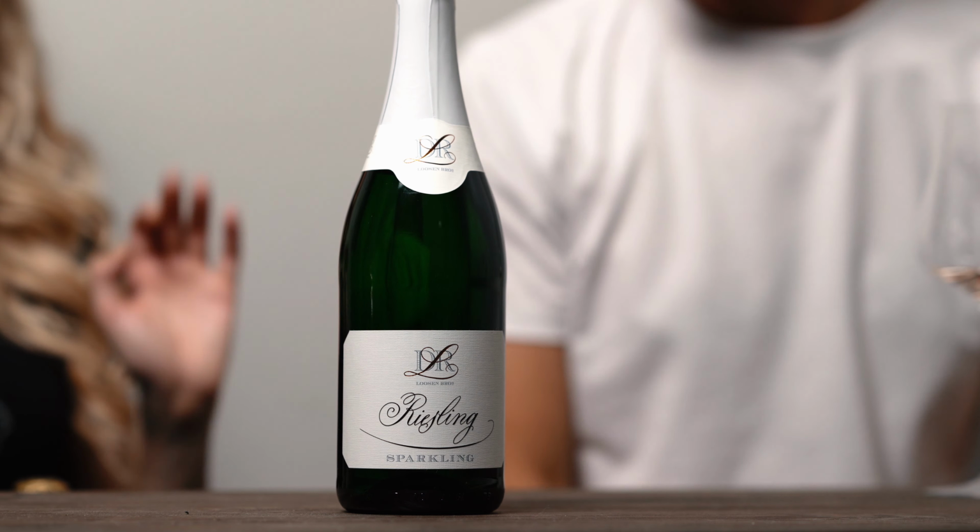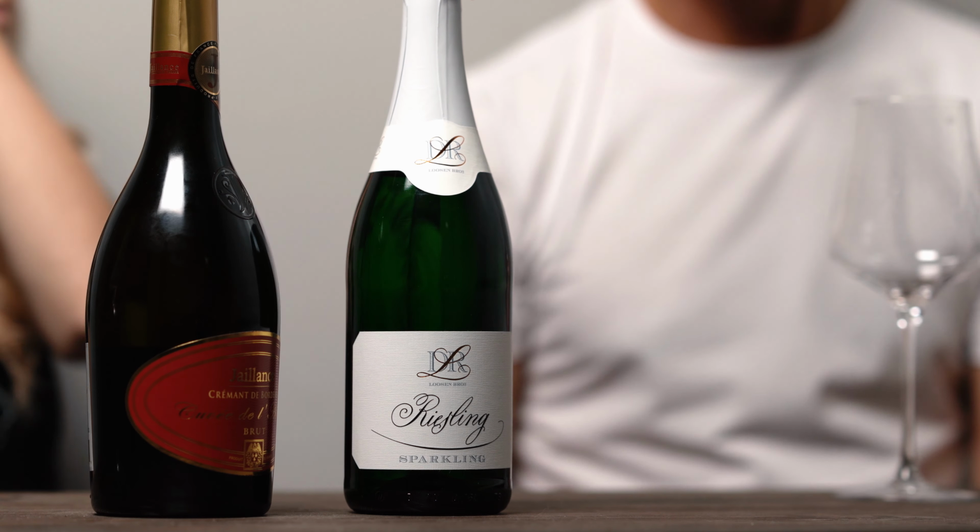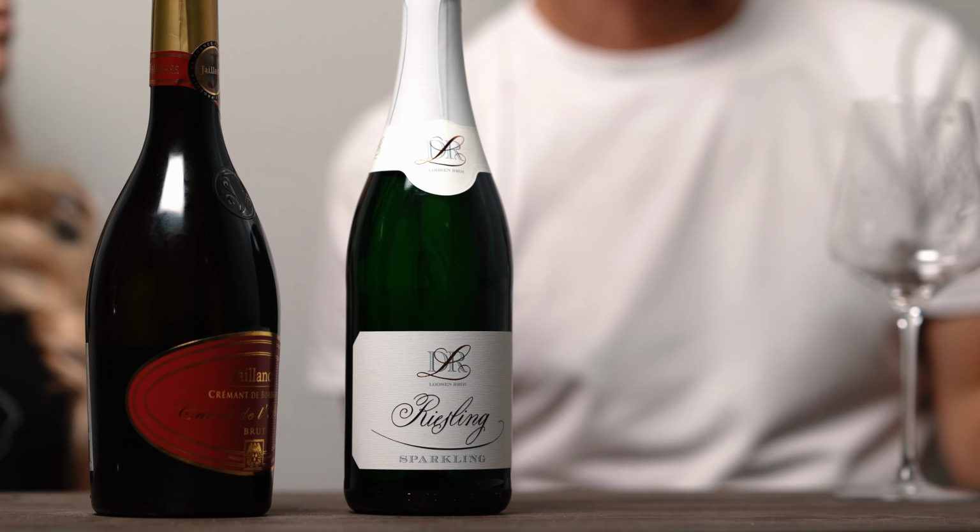This one is kind of a classic example of a yummy, cost-sensitive Riesling. The classic mistake with cake and champagne is people get a dry champagne that's not sweet at all, and then with the cake, it tastes really bitter and bad. The general rule is you want your wine to be sweeter than the dish. So if you are serving it with cake, you might even want something sweeter than this, but a sparkling wine like this will go great if you're serving it with a meal.